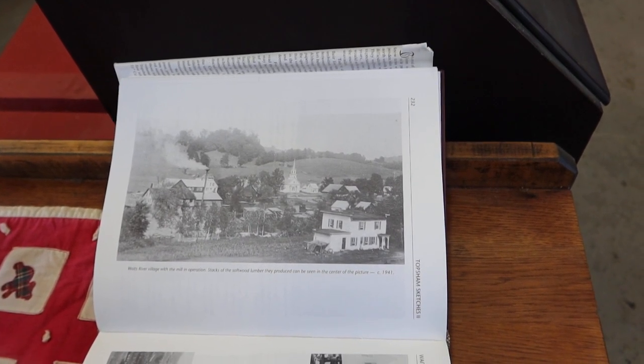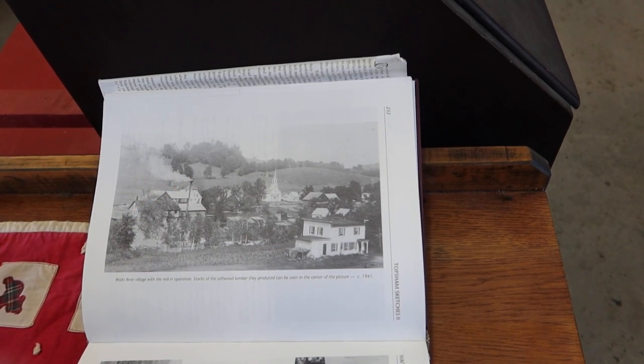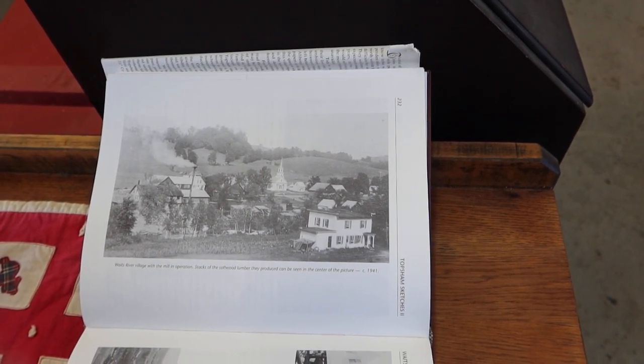Yeah. Okay. And another question. Nutt Brown. What's the brown? It was brown. The house was brown. Oh, okay. So the Nutt Brown house. Got it. Okay.